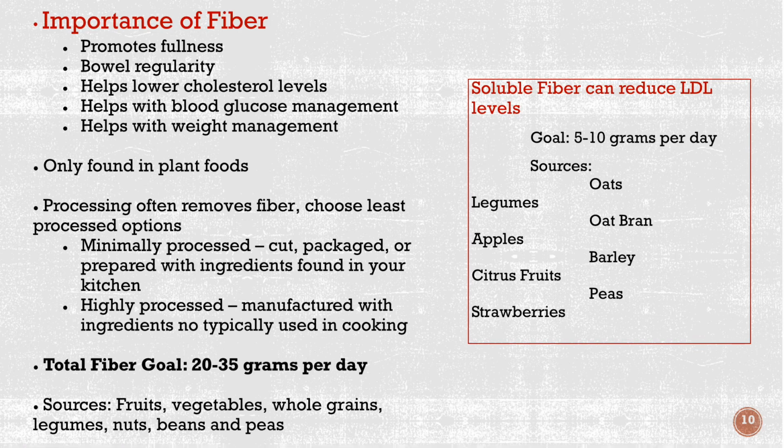The last 2 food groups we mentioned can both be great sources of fiber. Fiber has some important functions in our body. It promotes fullness, which can help with weight management. Fiber helps to promote bowel regularity, which is always a good thing. It can help lower cholesterol levels. It can slow digestion of carbohydrate foods, which can help with blood glucose management. And all fiber helps to feed gut bacteria, which can help promote a healthy gut.